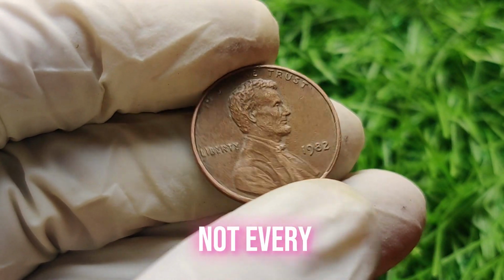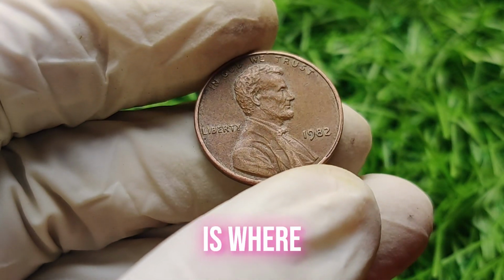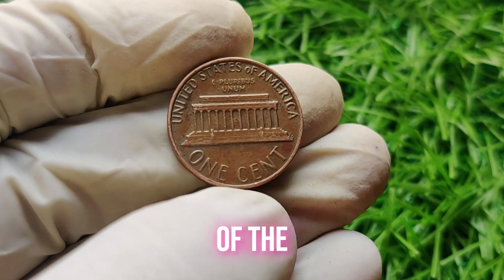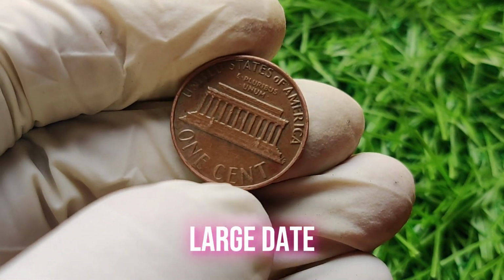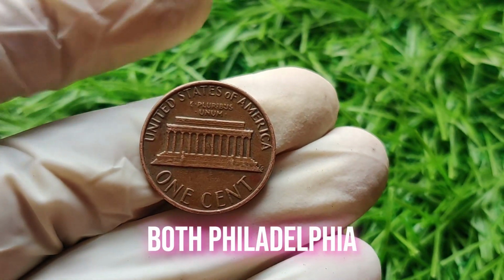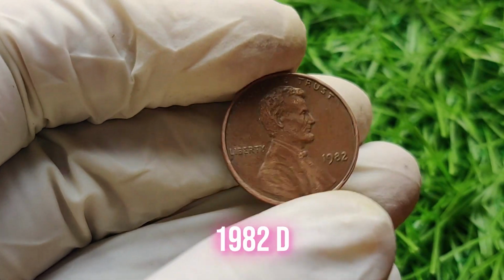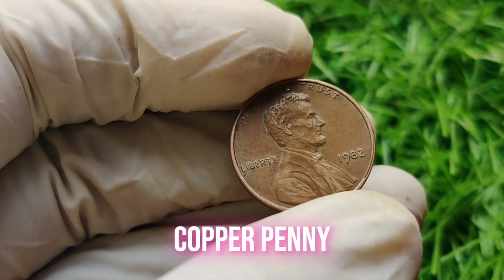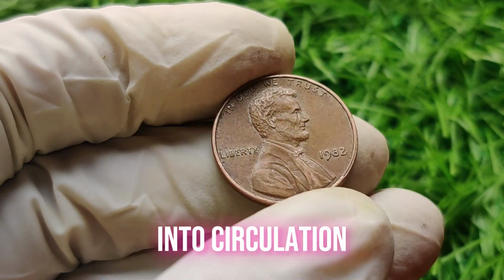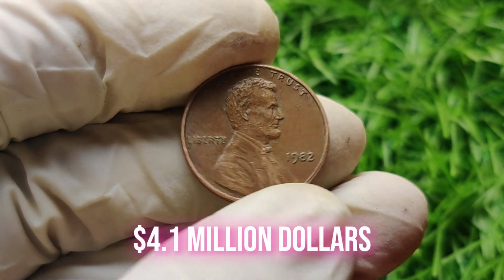But wait, not every 1982 penny is worth millions. There's a catch, and this is where you'll want to pay close attention. There were 7 major varieties of the 1982 Lincoln penny: large date, small date, copper, and zinc, from both Philadelphia and Denver mints. But the rarest of them all is the 1982 D small date copper penny. This one shouldn't even exist. Yet a few of them slipped into circulation, and each is potentially worth up to $4.1 million.